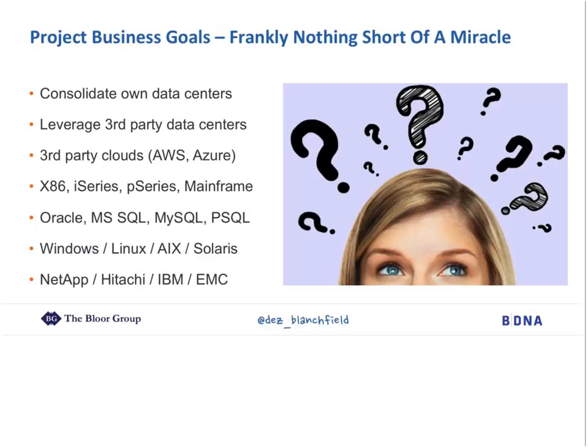They wanted to consolidate their own data centers. They wanted to leverage third-party data center environments where necessary, but in general, they wanted to move to somebody else's cloud infrastructure, particularly public cloud or virtual private clouds where necessary for security reasons. In particular, Amazon Web Services and Azure were focused on because they were quite the most mature at the time.